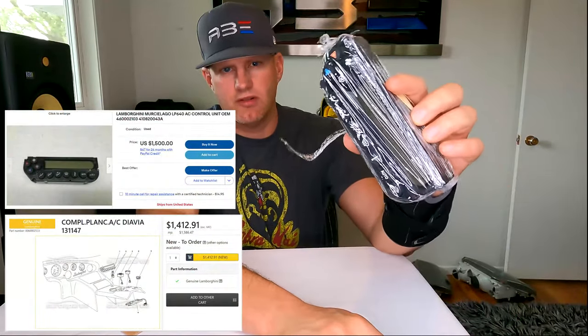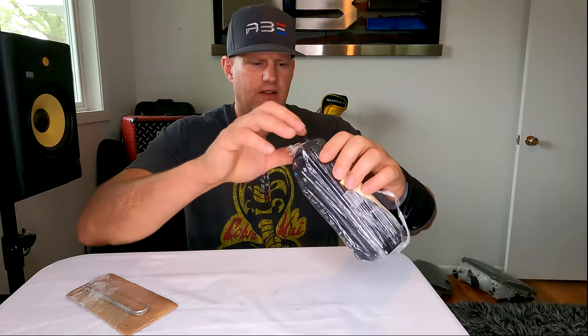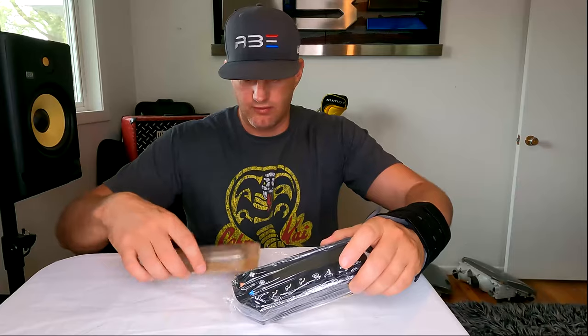This is an actual OEM Lamborghini one. I acquired this in a deal. I made some parts for a gentleman in exchange for this. So I got a new climate control and I also got a used aluminum trim ring that goes around there.